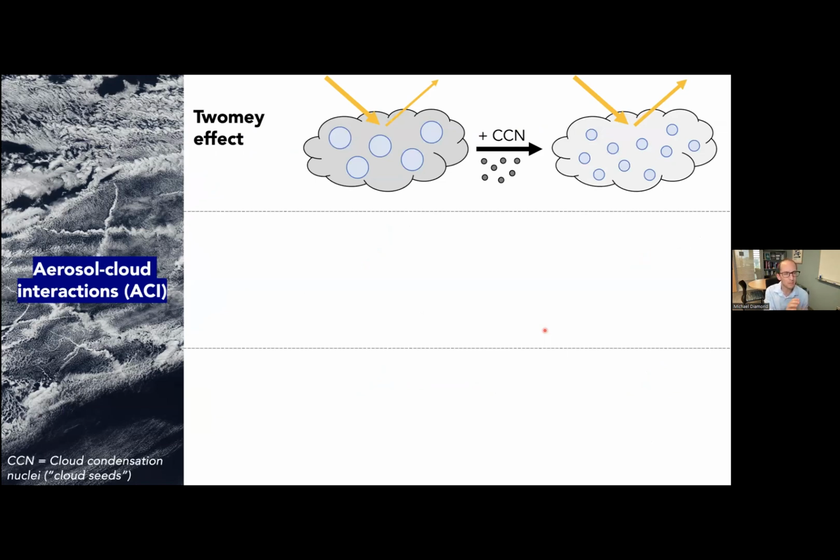So that's clouds in the base state. Why do we care about how aerosols perturb them? That's because aerosols can make these clouds reflect more or less sunlight than they were going to before. And here, I'm very specifically talking about aerosol cloud interactions in these low altitude, generally warm phase clouds. We're going to ignore ice microphysics for right now.